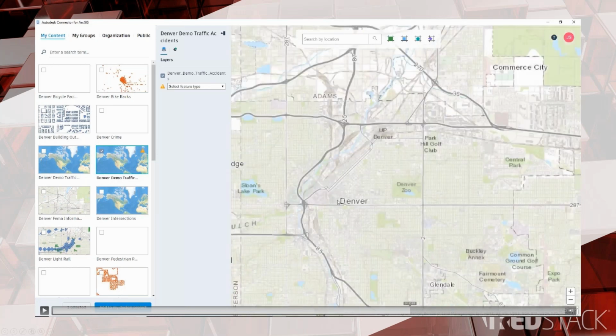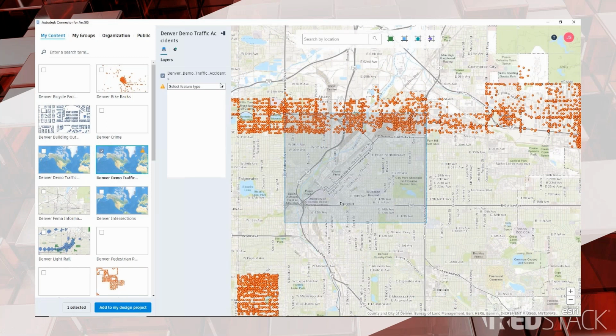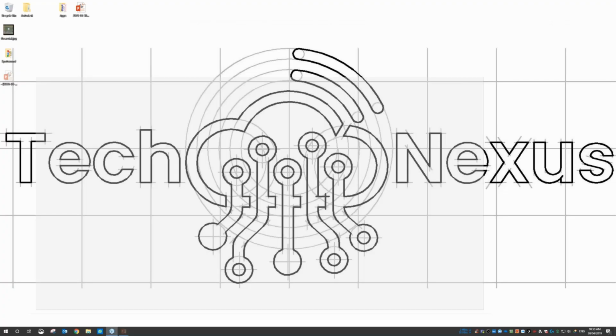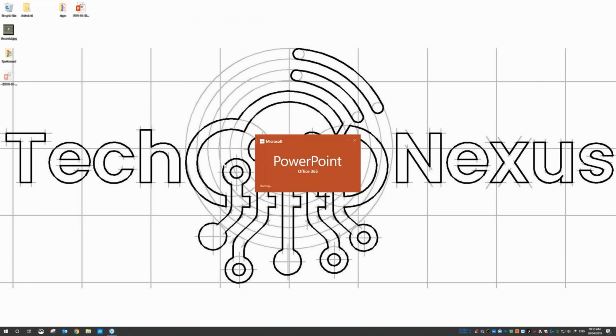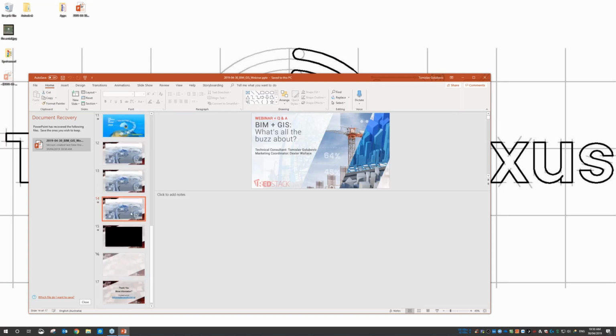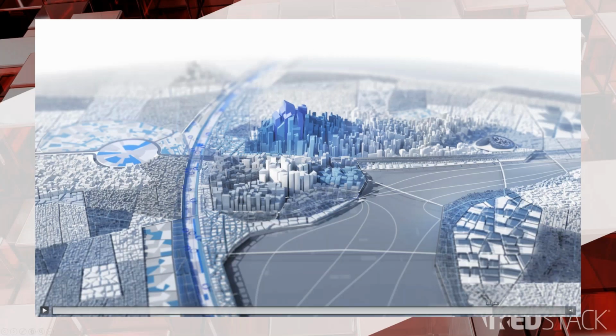Okay, so as I said, for anyone familiar with InfraWorks, when you insert data, it has to be assigned to something. So these traffic accident spots can be inserted as points of interest. And then once you say insert in the model, once it does get inserted, you will see those points of interest inside InfraWorks.